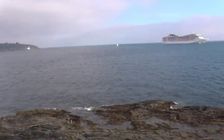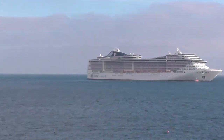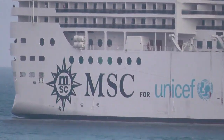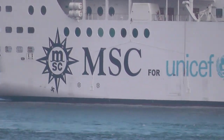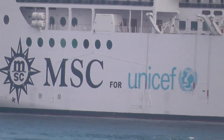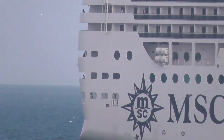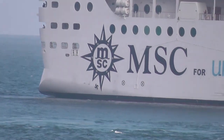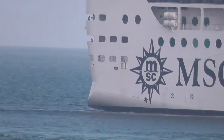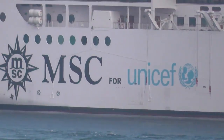So let's see if we can zoom in and get a name for this vessel. It's a little bit bright. MSC UNICEF. Does that mean? Don't quite understand that. I suggest maybe they support UNICEF.